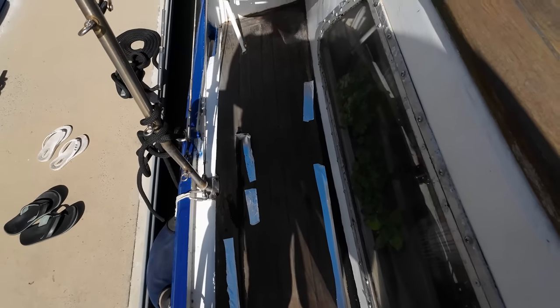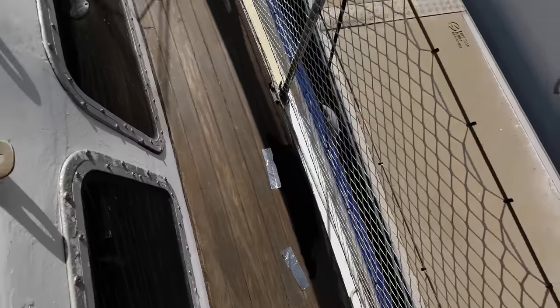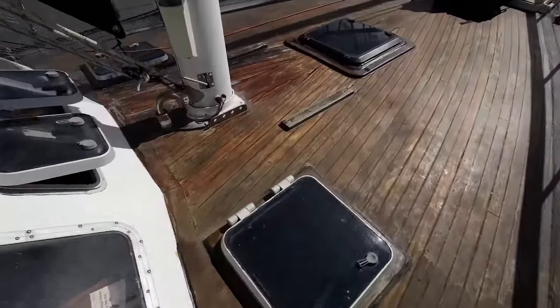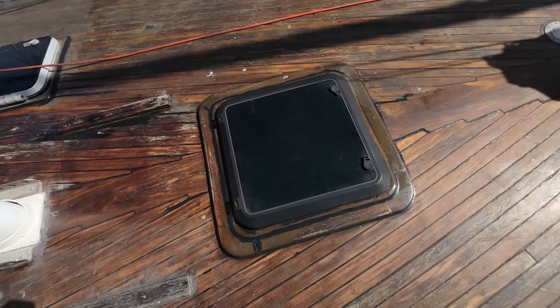Karl's been working on the deck as well because we had some big chunky holes. And what he's done, just for the meantime until we can get to the deck properly, he's gone and bogged them up. We also had some rain the other day and again the hatches all leaked, so he's gone and bogged them up some more.